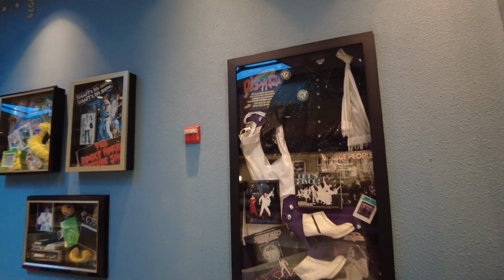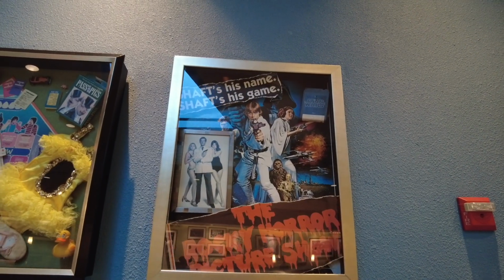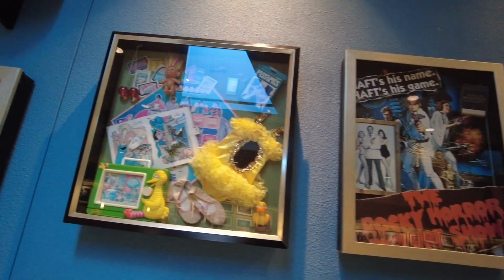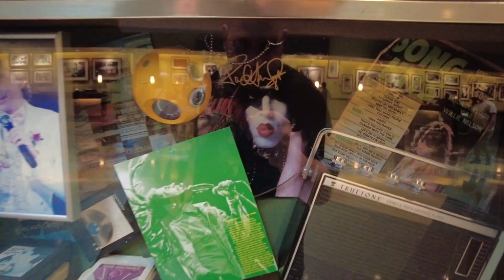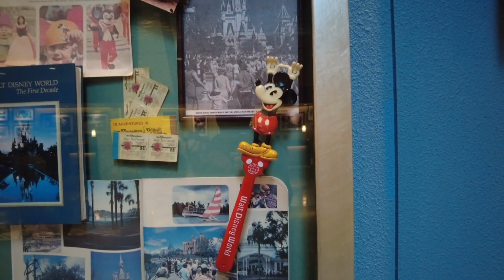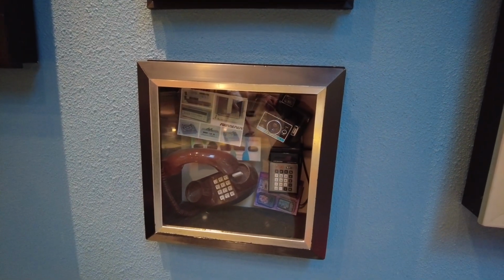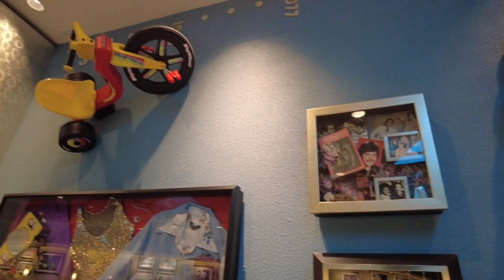We're making our way into the 70s. Saturday Night Fever. Star Wars all day, every day. Minus some of the new stuff they put out, but we'll leave that discussion for a different day. Troll Doll, Sesame Street. Oh, they have an autograph from this member of Kiss. Back scratcher? Back scratcher. Wow. Big wheel.